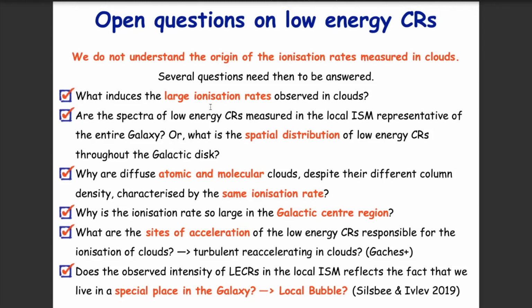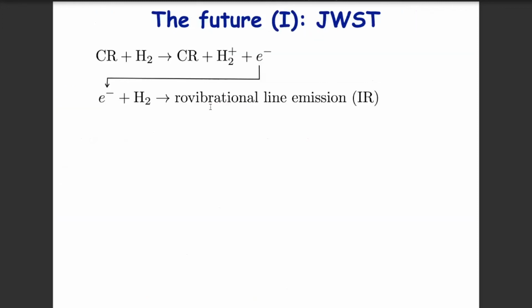And this may affect what we see, especially at low energies, because at high energy, these particles move so fast that it's difficult to think that we may be affected. But we should remember that we are in the local bubble. So it could also be that we see a low flux of cosmic rays because we are in a special place in the galaxy. Now, I just briefly conclude on the future, but I have only a couple of slides more.